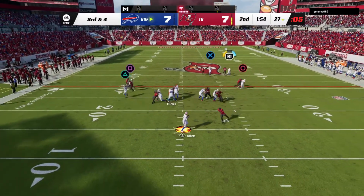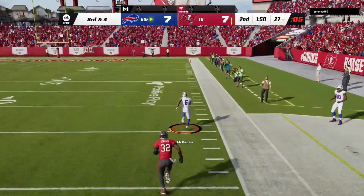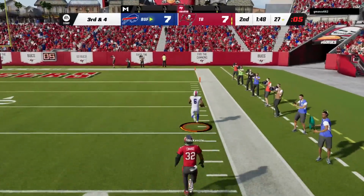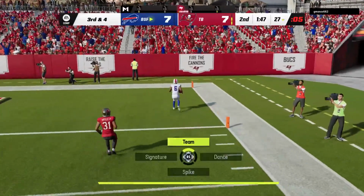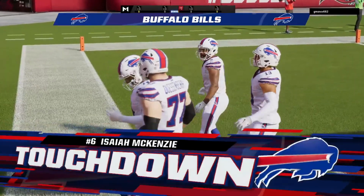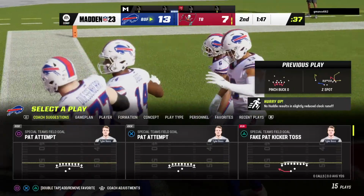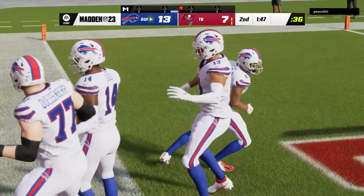Working out of the shotgun. Here's Allen. Isaiah McKenzie hauling it in. And all the way home for a Bills touchdown. Isaiah McKenzie, 73 yards. And the Bills have moved out in front.